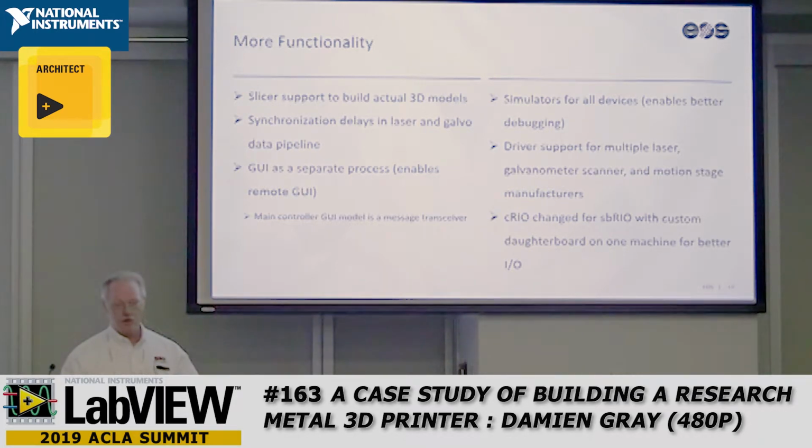We separated our GUI out. We originally were working on this engineering GUI, and you all know what that means. And so we got an actual operator GUI, and we separated it out as a separate process, because one of our requirements was I want to be able to control the machine from my office and not from the machine. And so we ended up just doing a TCP pipe to it, and that could be any place in the world, literally, if you had a valid TCP connection to the machine, you could run it.